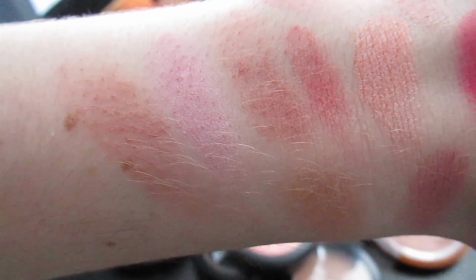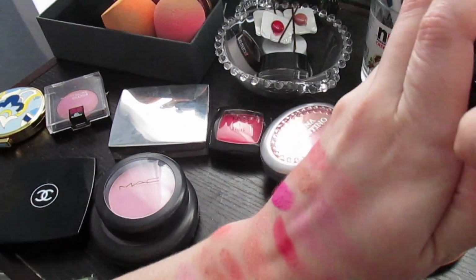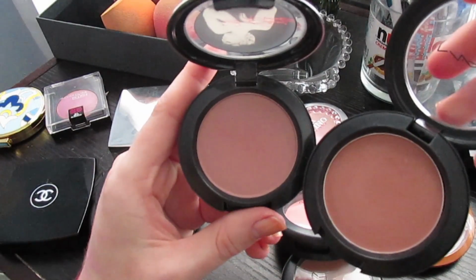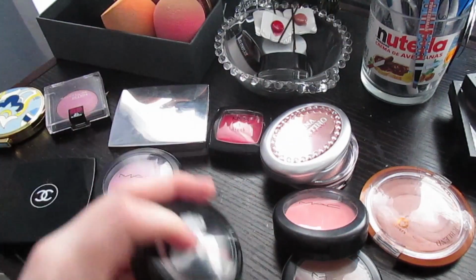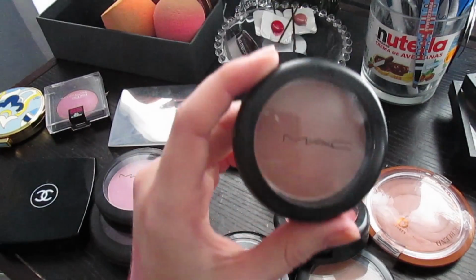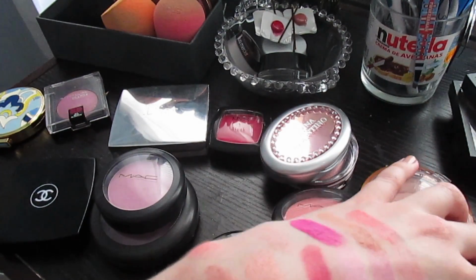It can really be a nice sculpting blush, and sorry, my voice sounded nervous there for a second. So here, the Perfect Cheek is on the left, and then Blushbaby is on the right. And so you can tell the difference in the tones, but they're both really nice and sculpting, and I do like both, but I definitely prefer the Perfect Cheek, so I need to use Blushbaby more. I really neglect that one.